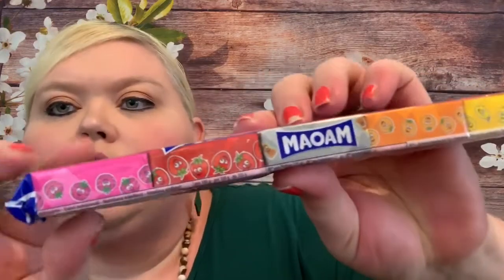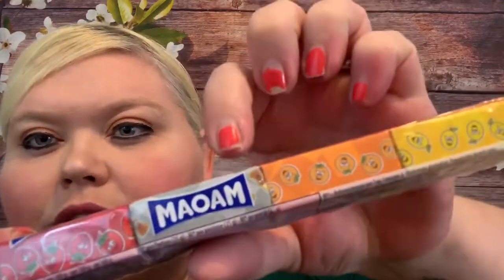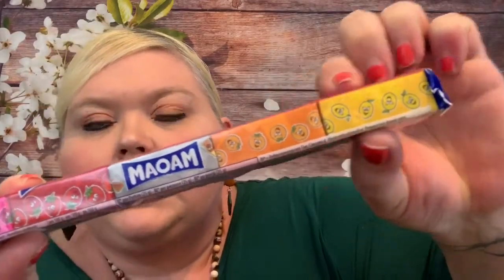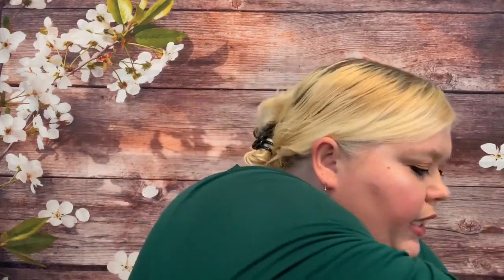You can see. Let's see. Raspberry, strawberry, orange, lemon. Is that like cola or something? See the raspberry, strawberry, and this almost looks like it has little cola soda pop jars on it, and then orange and lemon. So these are like chewy candies I can feel. And then this looks like the last item.